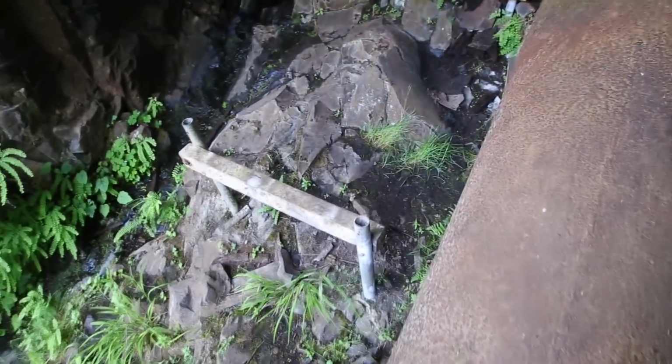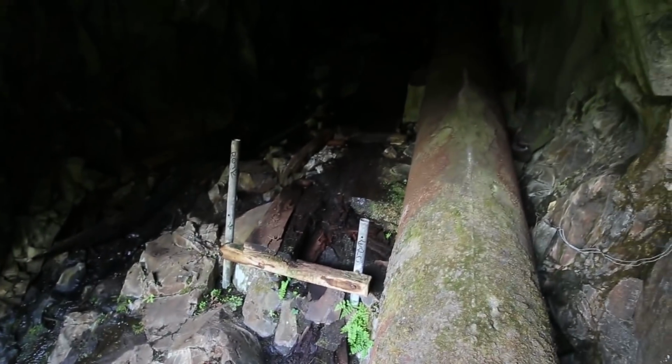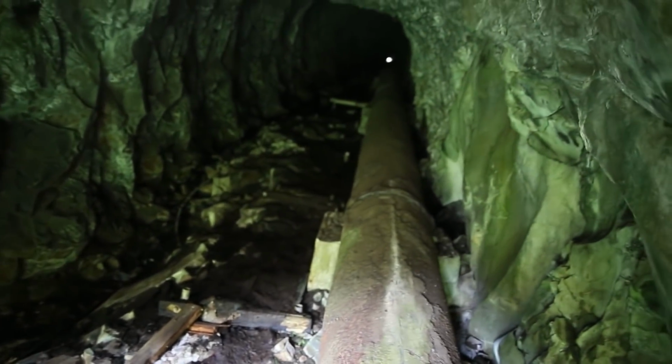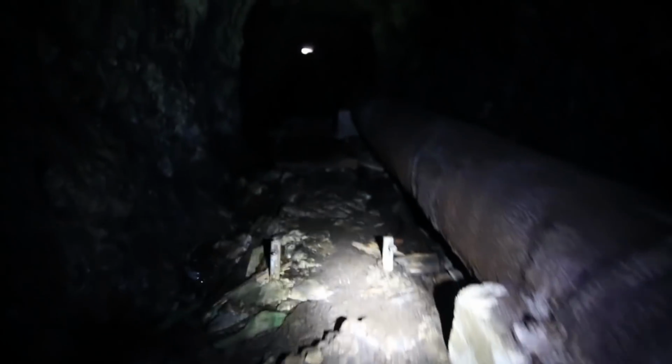And these little platforms, it looks like they would have held stairs. Yeah, you can see some wood right there. So there would have been stairs in here at one point, but it's long been rotted away. Seeing how jagged the rocks are on the bottom here, different than the tunnel floor in the other ones, I'd say they probably didn't drive trucks through this one. That's why they made this little walking path.